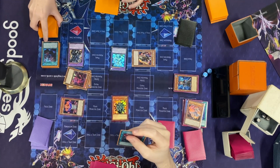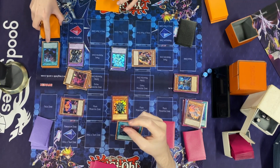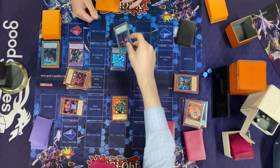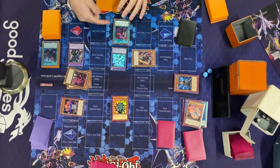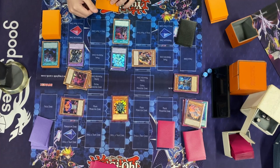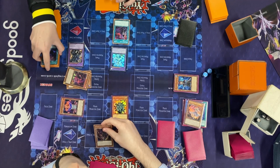So when it's fusing someone, I can chain things to the activation of a fusion, I just can't negate it. Yeah, that's right. You just can't negate the activation. Or if the fusion summon was the last thing, you can't respond to the fusion summon. Okay. Cool. All good? He's not doing much.